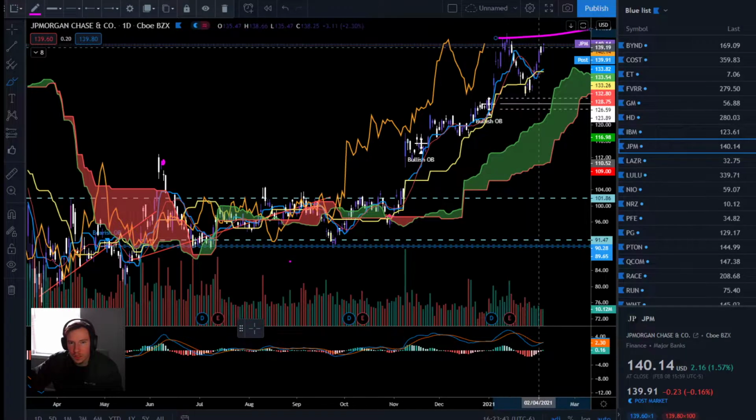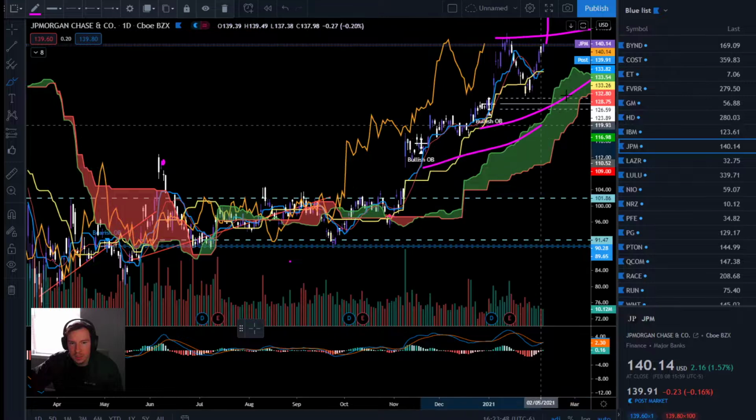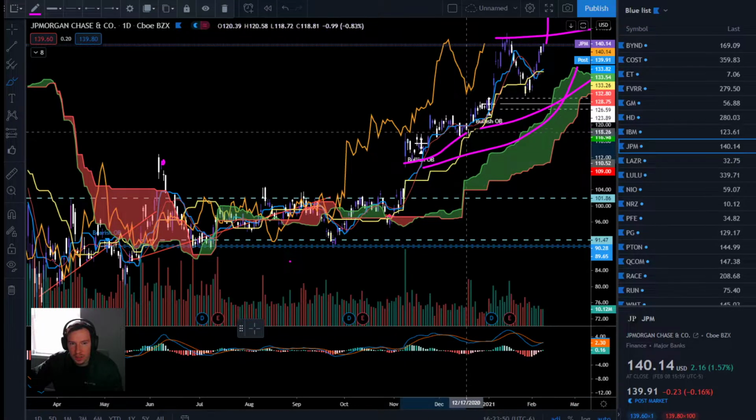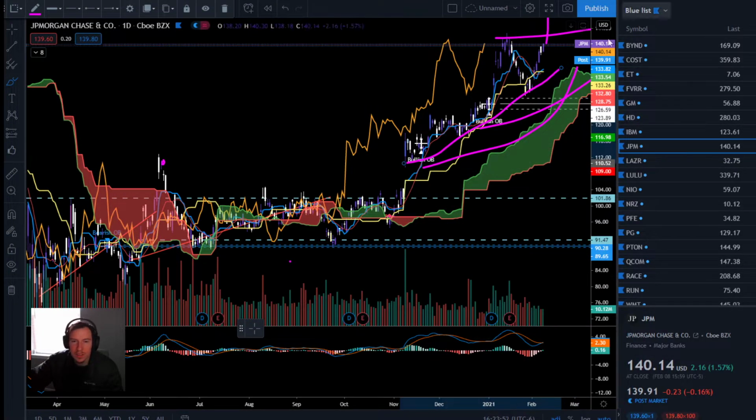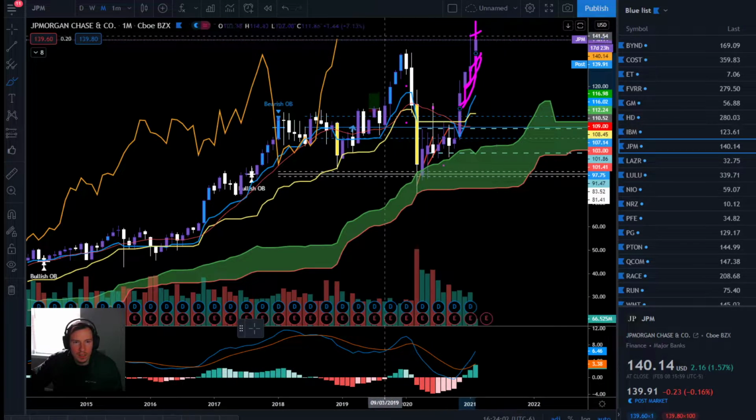JPM, another one, looking for the breakout. You guys can see it's in an uptrend. I don't know why I'm getting bad at drawing, but here we go. Uptrend, boom, breakout. And then if we look at the monthly, it did break out to all-time highs, so we're looking for a more bullish run-up.